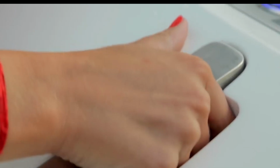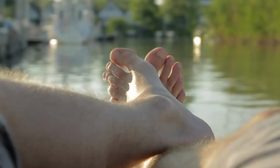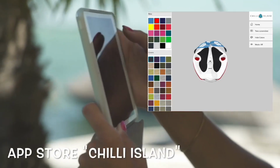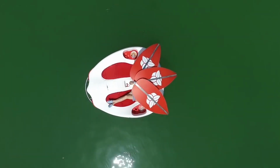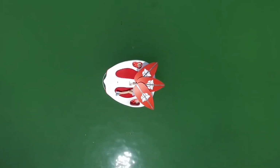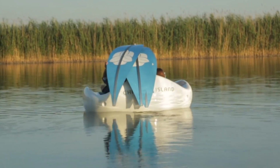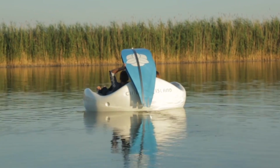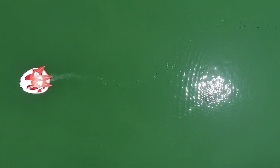Thanks to the special handles located on the sides of the boat, it'll be easy for a person to climb back in. The creators also provided protection from the sun. For this purpose, over the seats there's an unusual construction, reminiscent of 3 palm leaves or petals of large tropical flowers. Their position is easy to change depending on the solar activity and the owner's preferences. The electric motor installed in the device can work up to 6 hours without recharging.